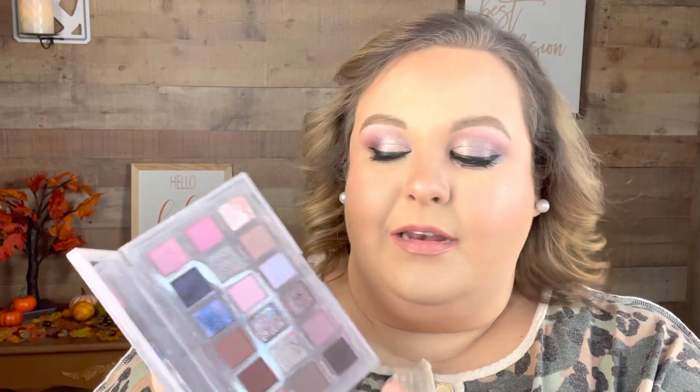Well, I'll sum it up like this. I love everything. I'm happy with everything. I love how my eyes turned out. I think they're so cute. They are a little bit more neutral, but yet, I mean, there is so much you can do with this palette. There's so many different ways you can go with it. If you wanted to do a little bit more of a warm tone, you can.